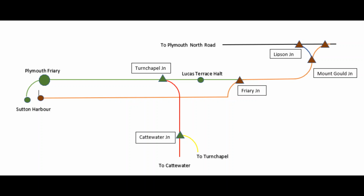This film looks at what's left of the Southern Railway's terminus station at Plymouth Friary and the lines that led to it, shown on this map in green. Access to the station was via the Great Western Railway's Sutton Harbour branch of 1857 via Friary Junction, shown in brown.